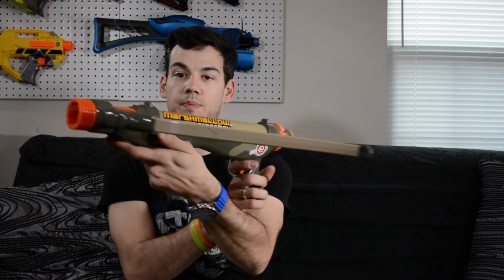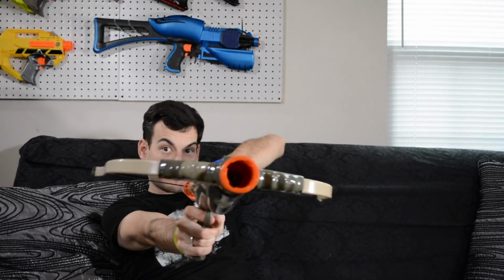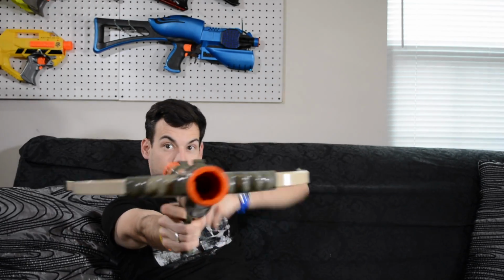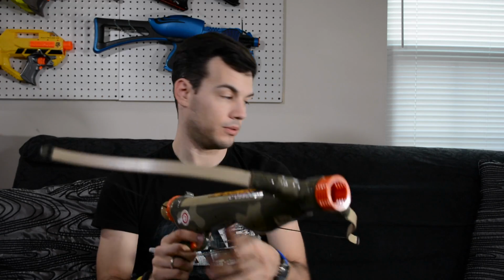Another bow, not Nerf, is the marshmallow crossbow. I've never owned one of these either, but they're pretty cool, and they have humongous plunger tubes, so you pull them back like that, and then you can fire it with the trigger, just like that. So it's really, really cool. I didn't know if it was going to catch that first time, but yeah, it works pretty well. And definitely you can make that shoot darts if you want to, so that's really, really cool.